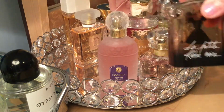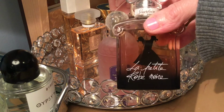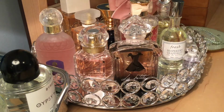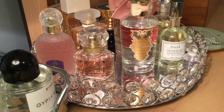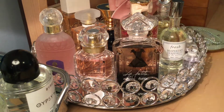Now this one is my newest one, La Petite Robe Noire. This one is so crazy for me because it has a little black dress on it, so I assume you're supposed to wear it when you're going out in a little black dress to a formal occasion. But when I smelled this, it was love at first sniff. Oh, yes, it smells so good. It smells like cherry and strawberry jam in a woodsy fire cabin.